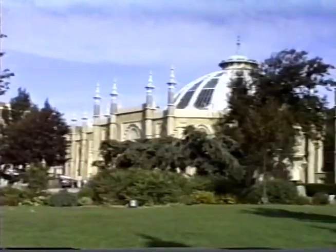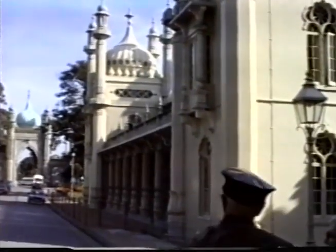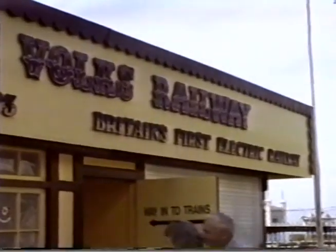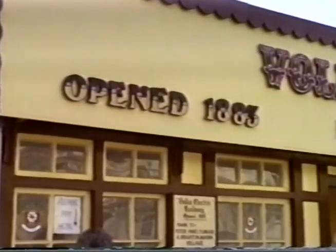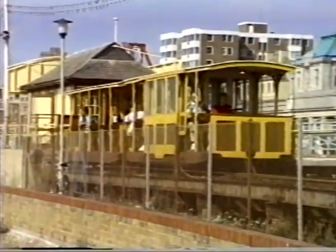Ostensibly, our reason for visiting was to visit the Brighton Pavilion with its unique architecture. British rules do not allow videos inside, so we don't see too much here, but almost Moorish or Eastern design. Of course, when I come to any place such as Brighton, my reason for being there is to see railways. And in this case, the Volks Railway, opened in 1883, Britain's first electric railway.